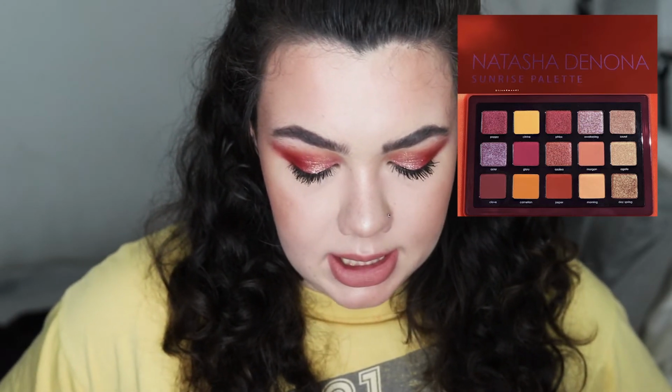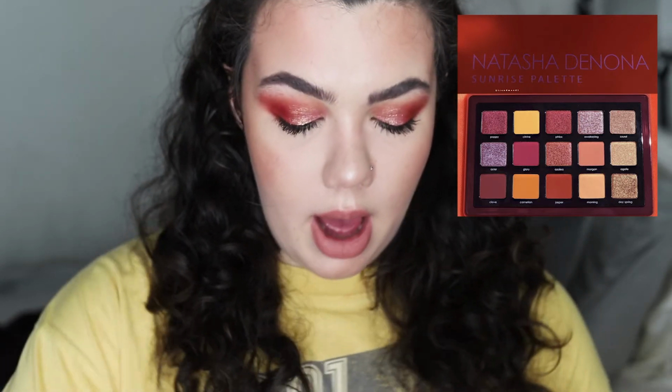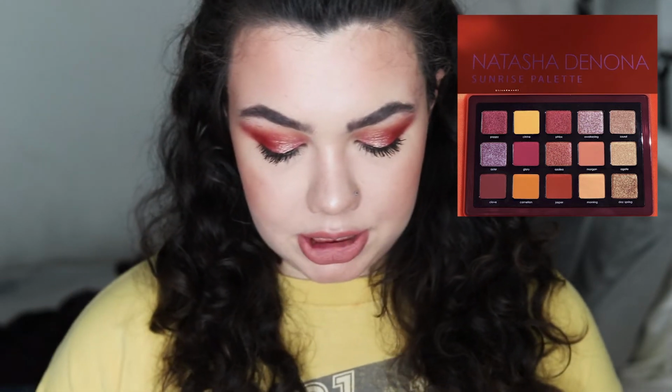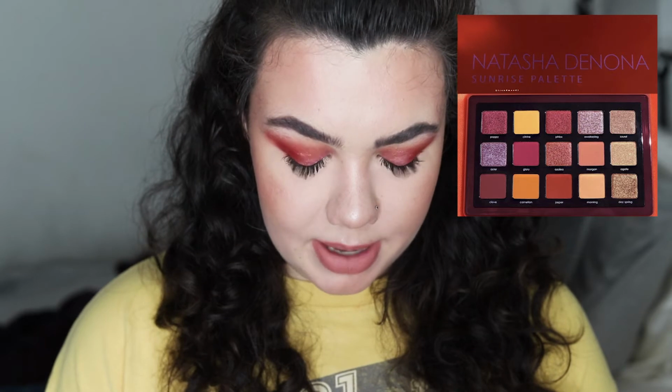It's a lot of pinkies, and there's the two little purple shimmers. I would definitely use it. So tentatively might actually buy this. That'll be kind of a shocking day if I do actually buy it, but we'll see.